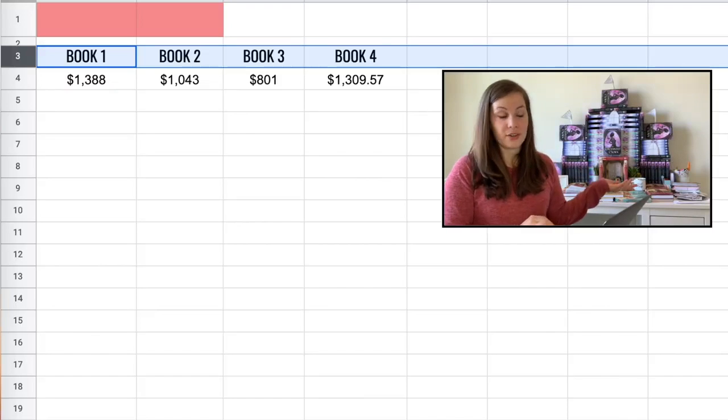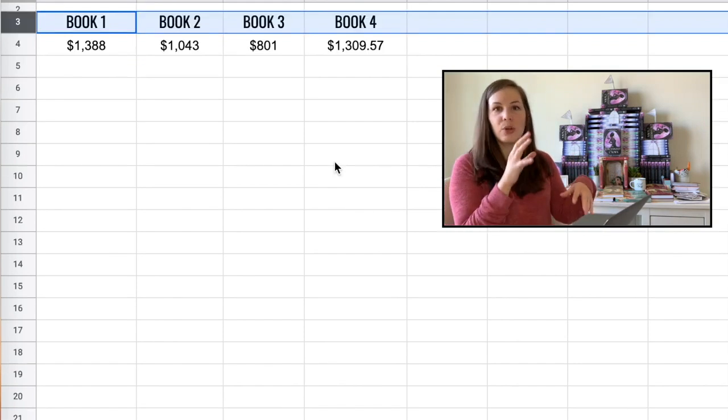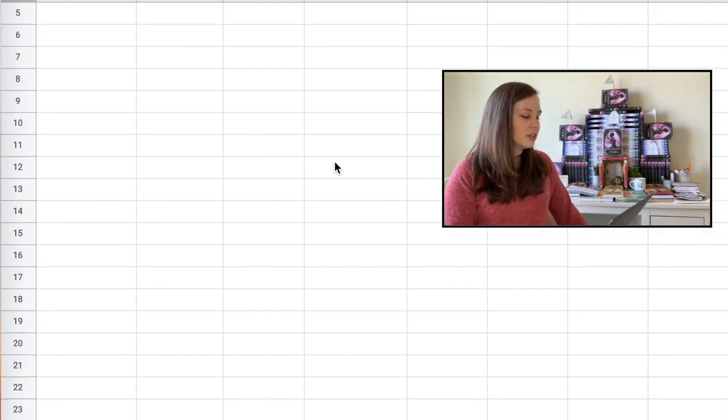This is a rough breakdown of how much I spent per book. I hope this gives you kind of a rough estimate. I hope that I grabbed all the right columns for that. Some of them were obviously lumped together, so it got a little bit confusing.